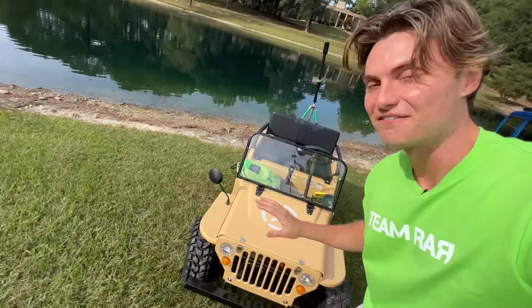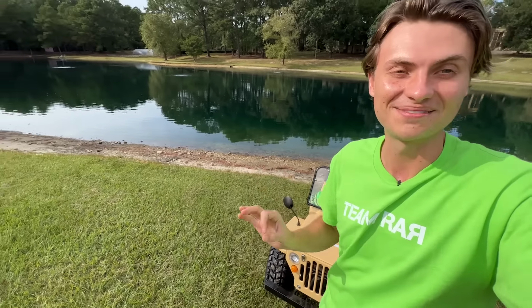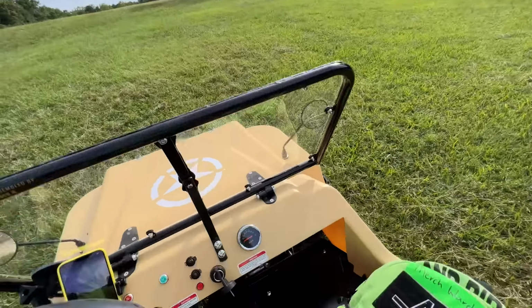Believe it or not, this thing actually gets 100 miles to the gallon in a 1 gallon gas tank. So give or take, I should be able to make it, if I'm good on gas mileage, all the way 100 miles to the beach, which is gonna be amazing. And I got this thing on Amazon Prime. Let's get started with this road trip and let me show you how cool this mini Jeep is.